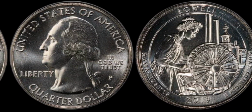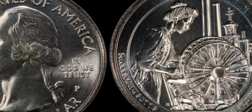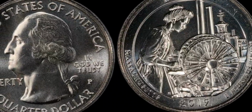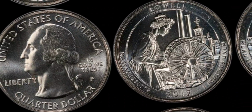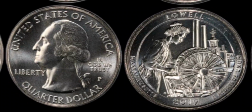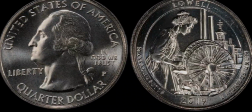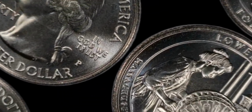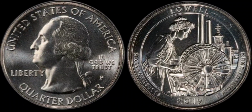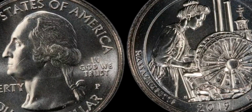To get top dollar for these quarters, they need to be in excellent condition. Professional grading services like PCGS and NGC play a crucial role in determining a coin's value. They evaluate factors like minting errors, wear and tear, and overall condition to provide a grade that influences the coin's market value. High-grade 2019 mintmark quarters have been known to fetch impressive sums at auction. Coins graded MS67 or higher, especially those with error types we discussed, can command up to $1 million. Yes, you heard that right, $1 million for a quarter.